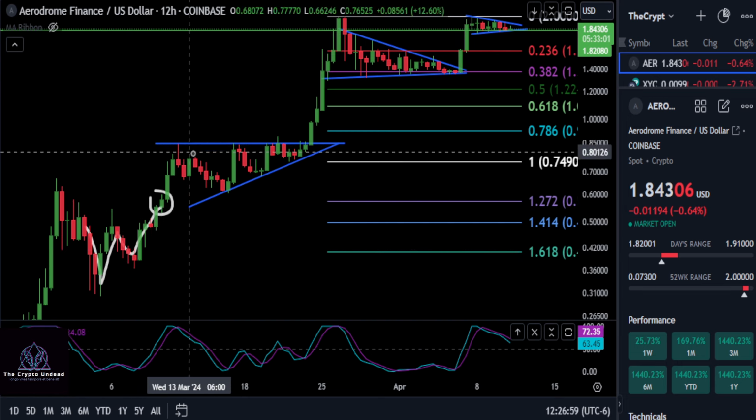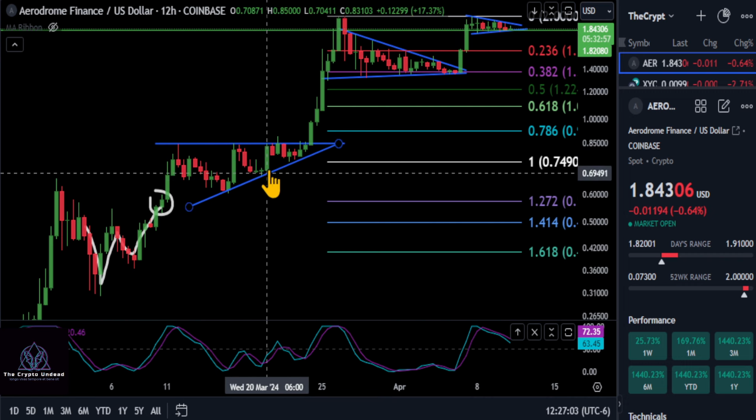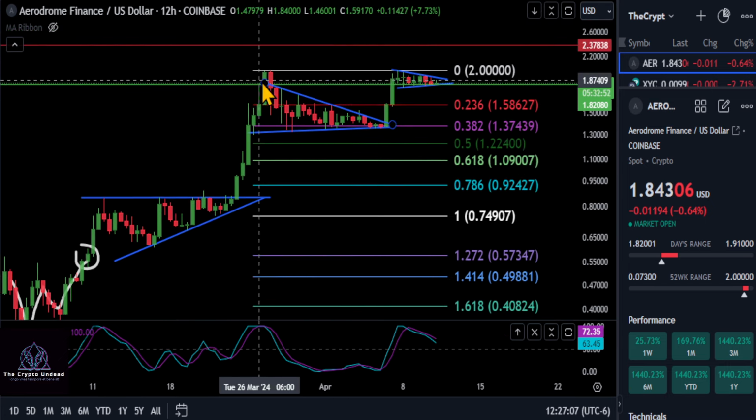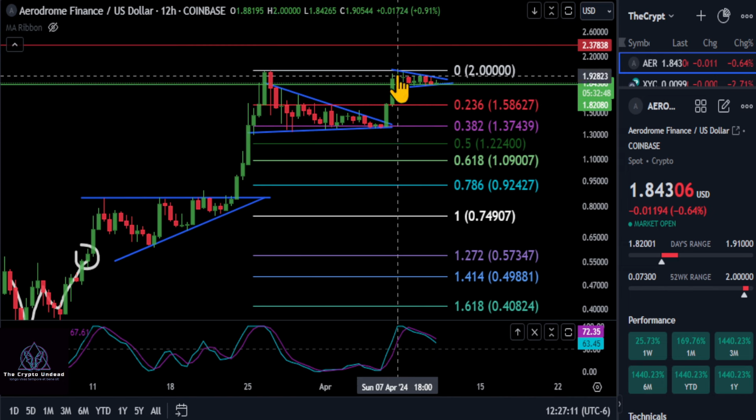and then once we broke the high from here, this thing spiked back up again, fell into a new falling wedge, or not a falling wedge, an ascending triangle pattern here, which we were watching, and then this thing took off once again into this triangle pattern here, which was bullish, and then we spiked up once again.